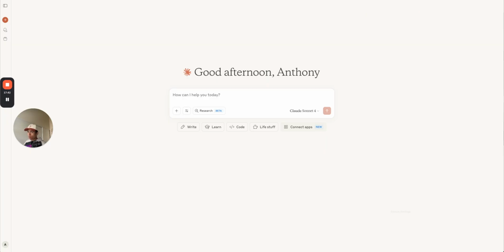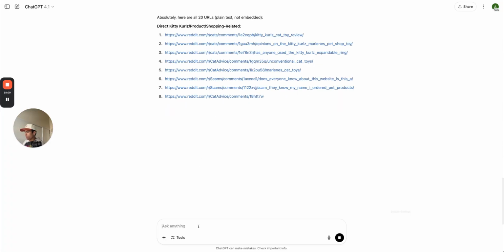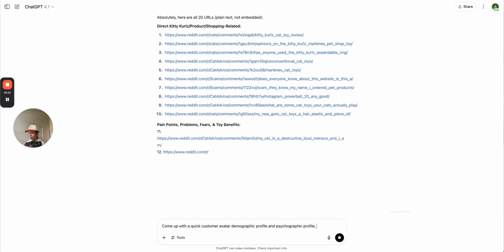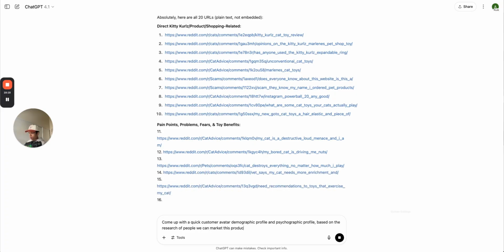And in the background while that's cooking, we're going to go back to our customer avatar and jump a little bit ahead here. So we're going to go with 25 to 34 women who have cats, typically indoor cats. Actually, we can have ChatGPT do this for us. Okay, come up with a quick customer avatar demographic profile and psychographic profile, based on the research, of people we can market this product to.